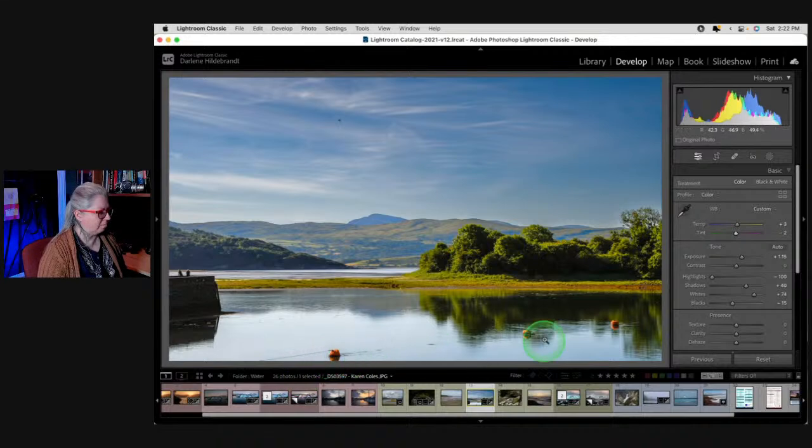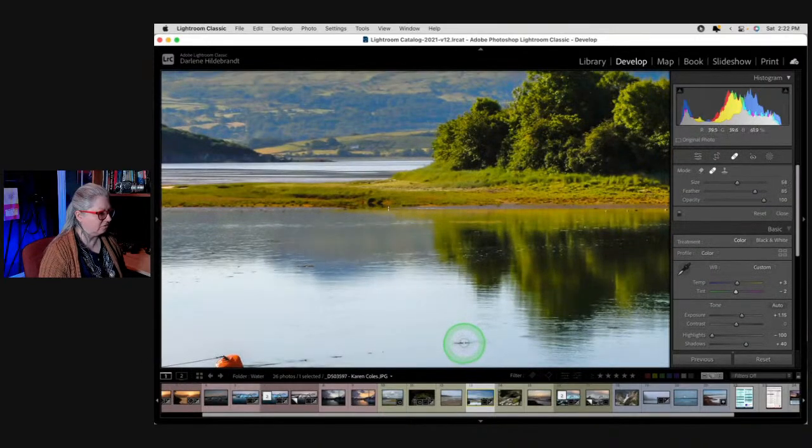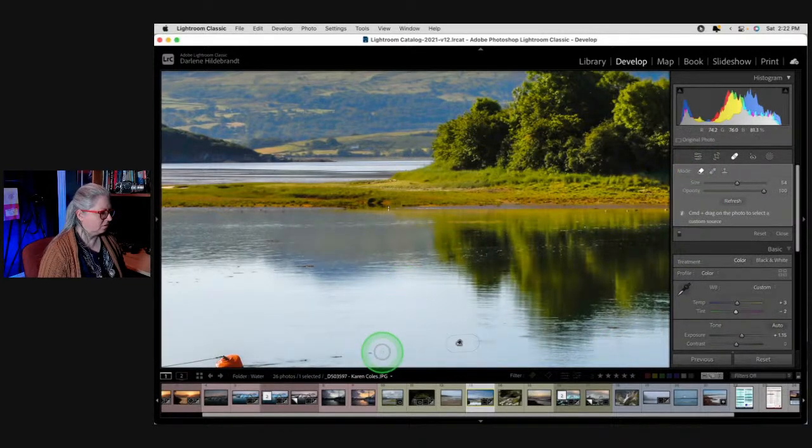Now this buoy kind of bothers me, so I might do some work to clone this one out and leave the other two. But if I'm going to do that, I've got to get rid of the evidence in the middle as well. So we've got to get rid of that one and these spots.